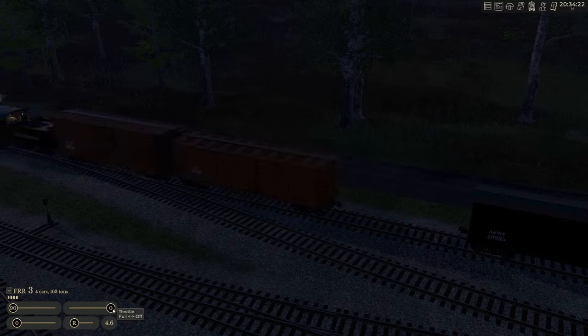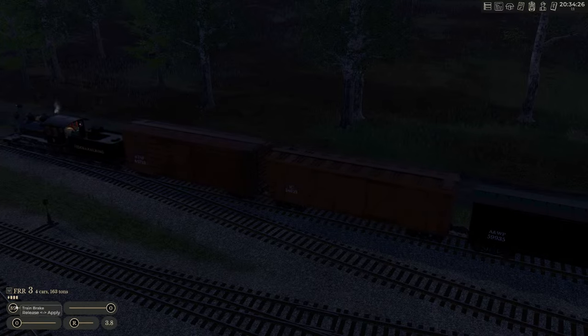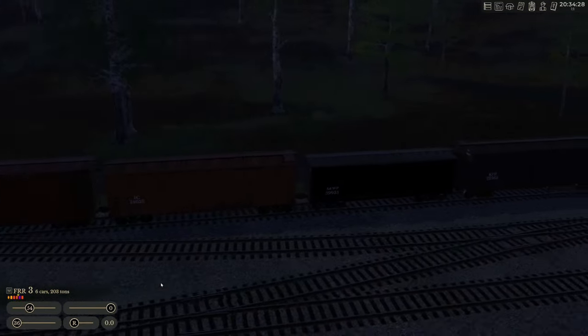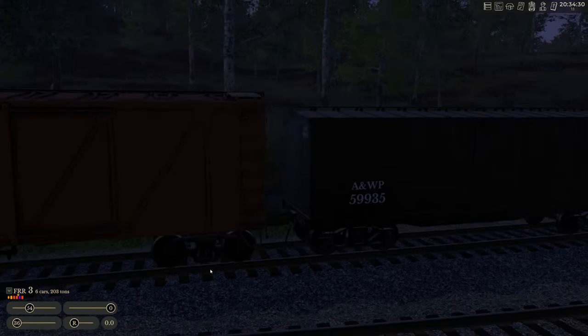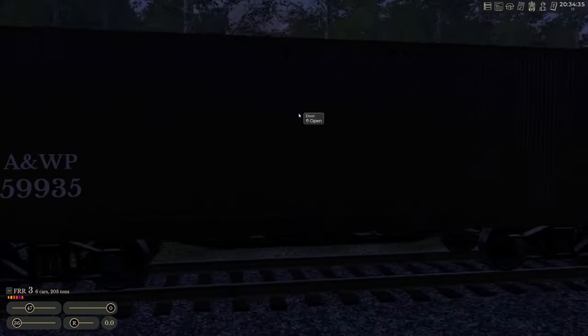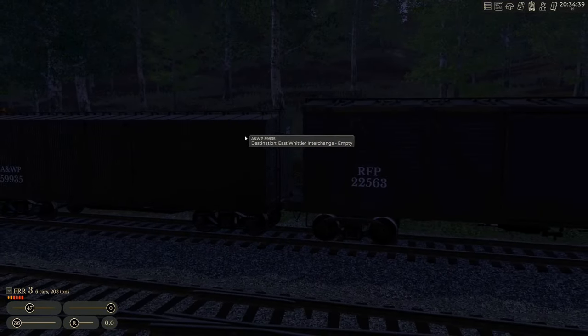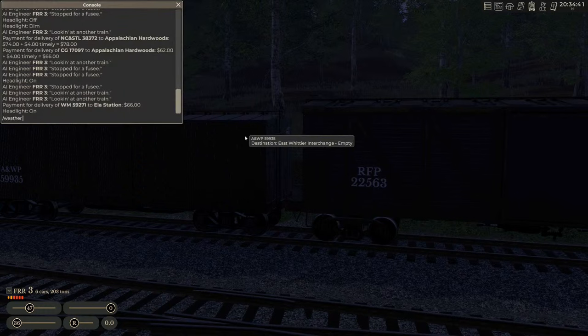Yeah, it's really dark. Like, you guys can see way better than I can. I can barely see. It's getting really dark. I could actually do, is it weather clear?